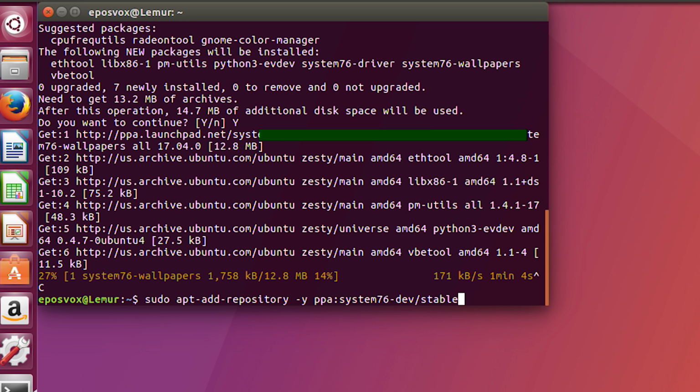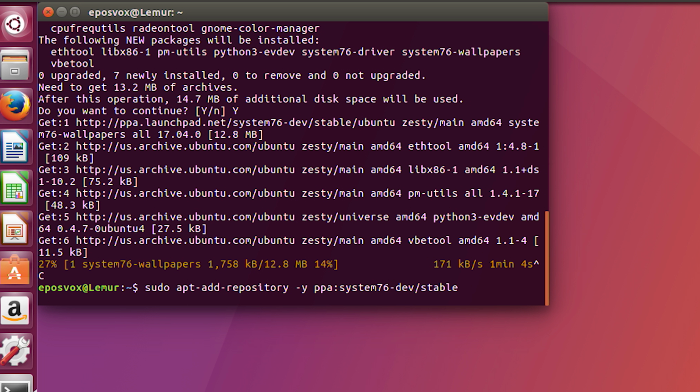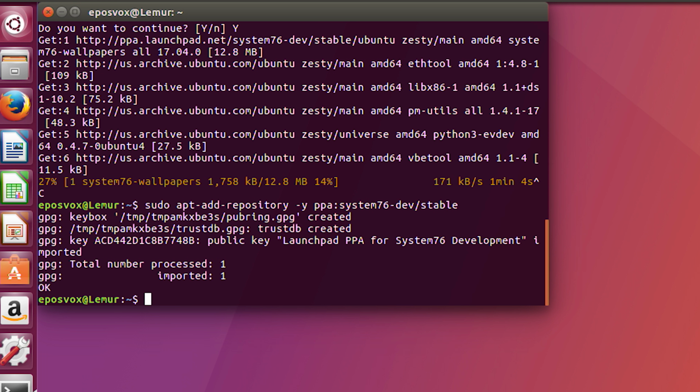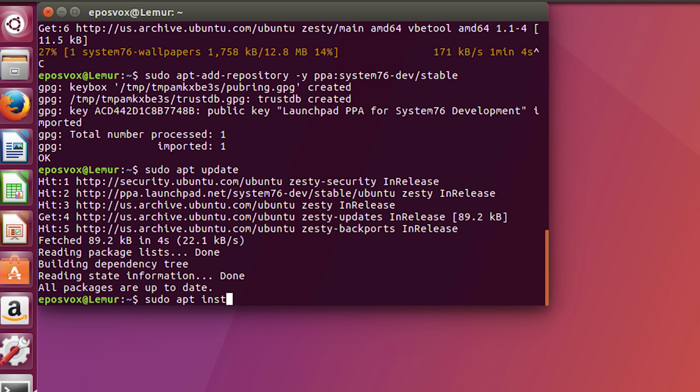If you're on a System 76 machine, you'll also need to download and install the System 76 driver. Follow the commands on screen and in the video description to add the repository and install the driver. There's also an optional one for NVIDIA graphics if you have a discrete GPU.